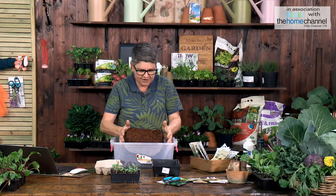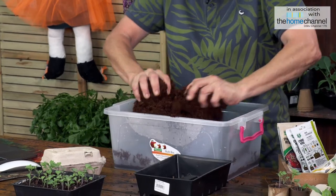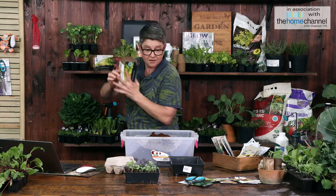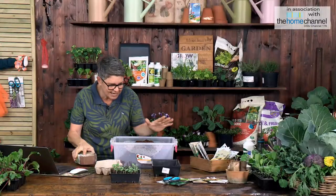Of course, my favorite is the palm peat. Look at this baby. One block makes all of this over here. Beautiful for holding moisture, because the key component and the key reason why we fail is because of moisture. Seeds need water in order to germinate. Can you believe this one block made all of this? Okay, so it's really easy.